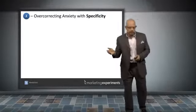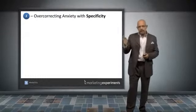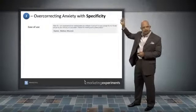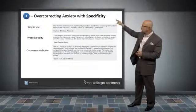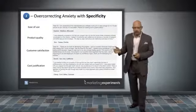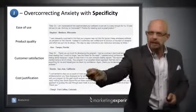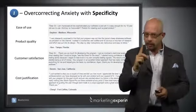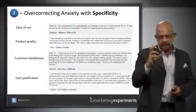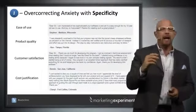In fact, when we're working on a research project, we will take all those incoming testimonials and we will divide them into categories based on what the stress point or the impact point of the testimonial is. Ease of use, product quality, customer satisfaction, cost justification. You might imagine a spreadsheet with 500 testimonials all broken across categories like this. And we select those testimonials which have, and here's what's important, the closest and most intense counter to the concern, and those that have the highest authority.